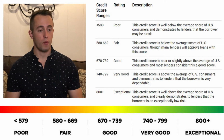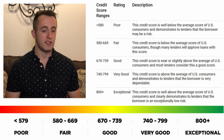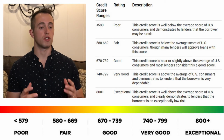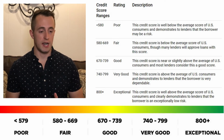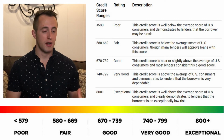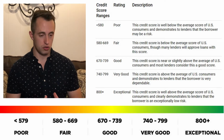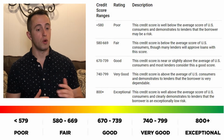As you get up to higher scores, 670 to 739, that's considered a good score. This is near or slightly above average for most US consumers. 740 to 799, very good. It's above average. And then if you have a score greater than 800, that's considered exceptional. Once you're in that range, you're going to be getting the best interest rates and the best terms on the loan that you are seeking.